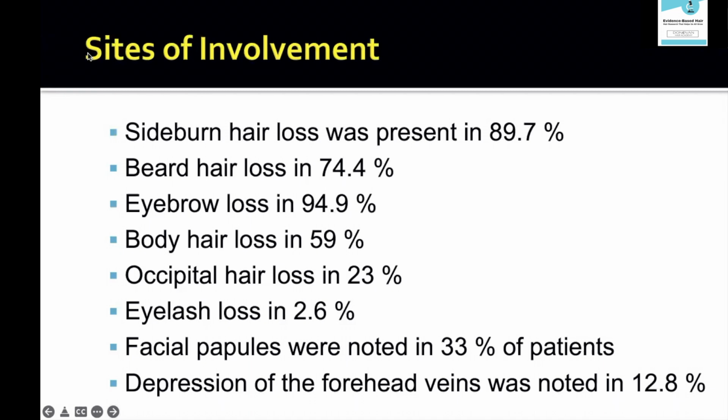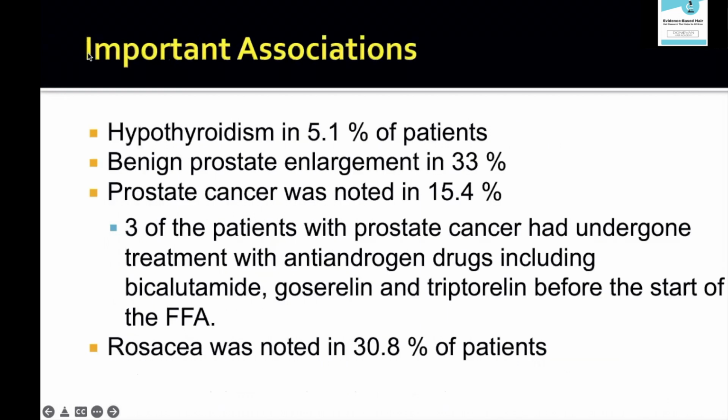Beard hair loss was present in 3/4. Eyebrow hair loss was present in 94.9% of patients. Body hair loss in 60%. 33% of patients had facial papules, or these bumps on the face, forehead, temples, and depression of the forehead vein, as groove, was present in almost 13%.